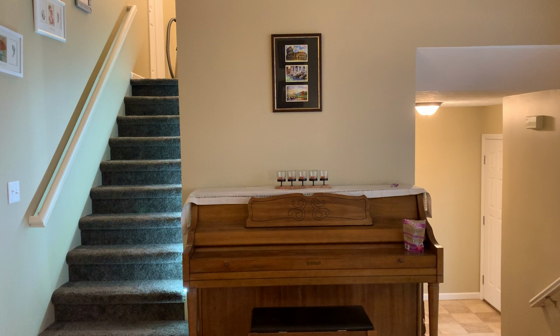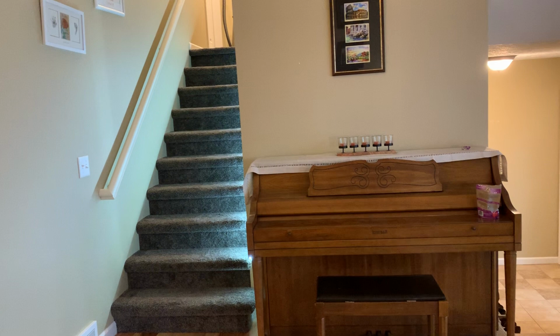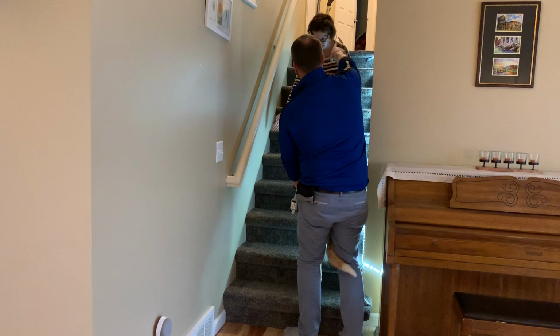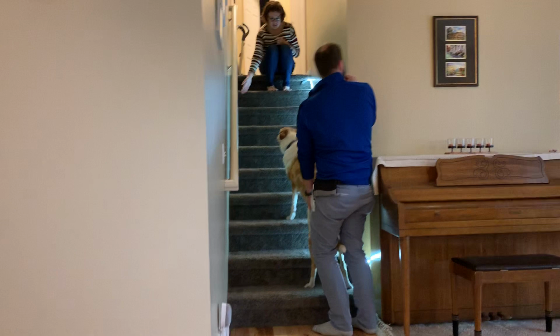All right, are we still filming? I'm going to have you go up the stairs. Okay. And what I'm going to do this time, I'm going to put him on the second stair. So he's already got the first step going. And I'm going to buttress him to not let him go backwards. Go ahead. Go to the top and call him up.